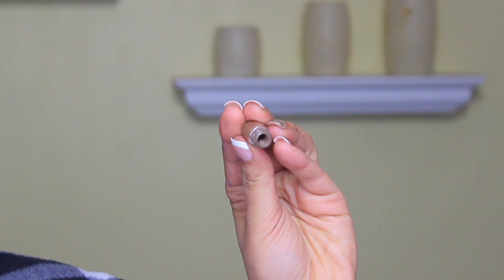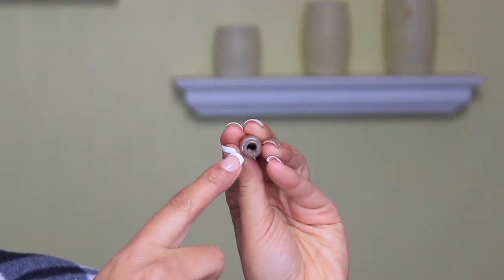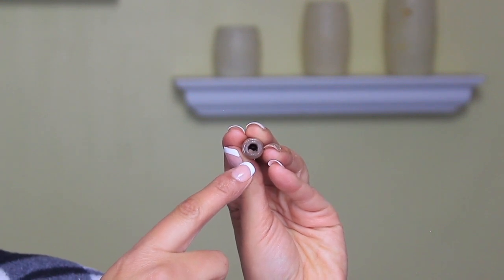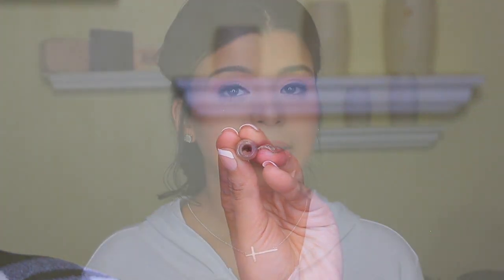Now, the next product is the Benefit Cabral, and I'm probably going to share a routine with you. I'll link it on the top of the screen right now, and that is how I've been using that product, and I'm really impressed by it. I really have to say it, it's right there with my Anastasia Deep Brow Pomade. I do like this formula because it's a little bit drier, so it applies a little more natural, instead of the Anastasia one that is more creamy and you kind of draw.